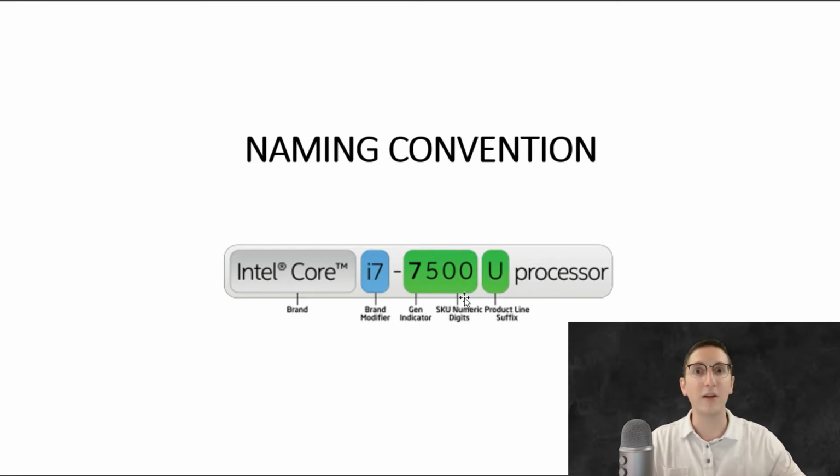And finally, some CPUs, but not all, have a suffix, a letter at the end. There are three I want to mention specifically. Number one is the U. The U stands for ultra low power. This is what we find in laptops. If it has a U, that means it is a laptop CPU, and if that's a concern of yours, you may want to stay away from it. So if you know the exact CPU in there, you can identify whether it's a laptop or not. That's the U.